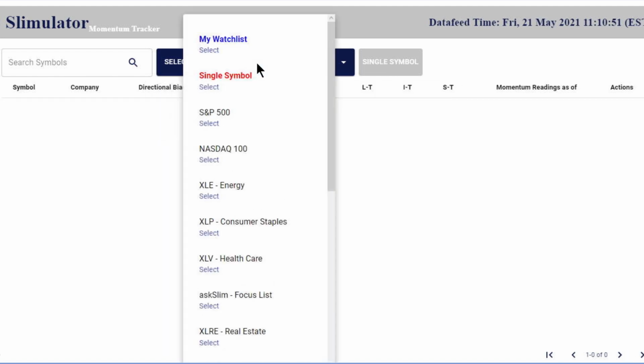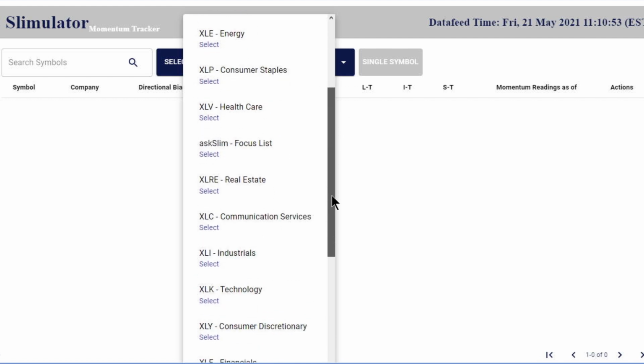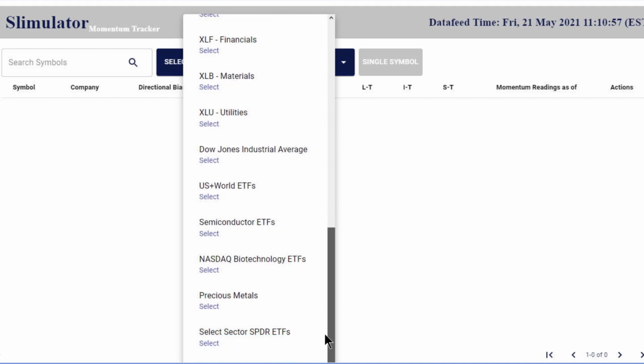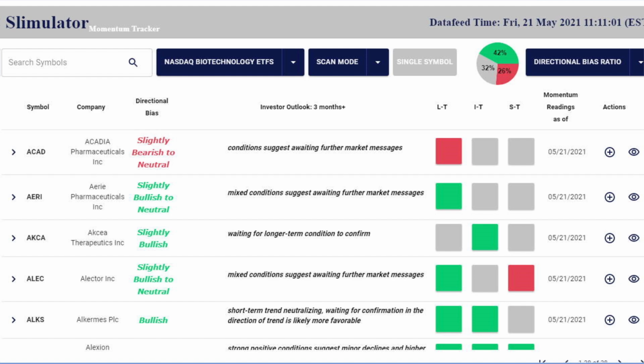And what I'm going to do is select one of the canned lists right over here, and specifically I want to look at biotechnology today. So I'm going to select that, and it's going to open up the biotechnology list of stocks. It's incredible how much is in here with 20 different canned groups, and we'll be adding more.